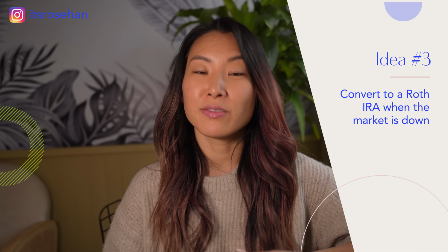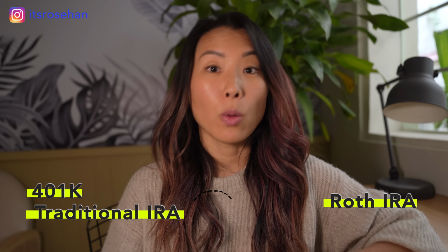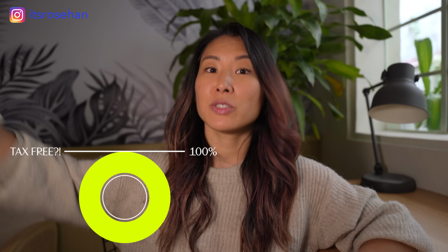And now for a super tip. Do a Roth IRA conversion when the stock market is down. So a Roth conversion is when you move money from a traditional IRA or a 401k into a Roth IRA. I like Roth IRAs because once you put money in there and you invest it, it'll grow tax-free and you don't have to pay taxes when you withdraw either, no matter how much your investments have appreciated. That is why I always try to convert as much of my pre-tax retirement accounts into Roth style accounts as I can, because I'd rather just pay tax upfront and never worry about paying taxes when I withdraw.